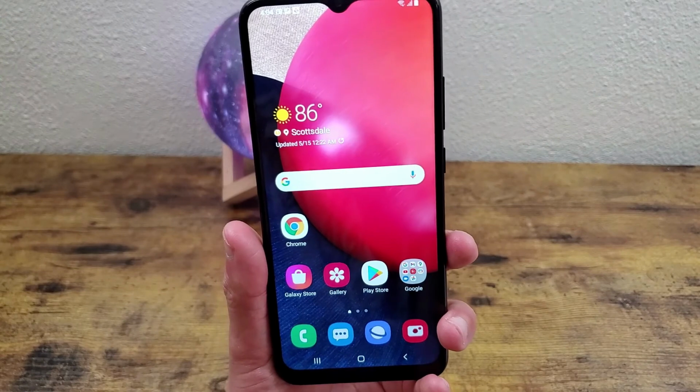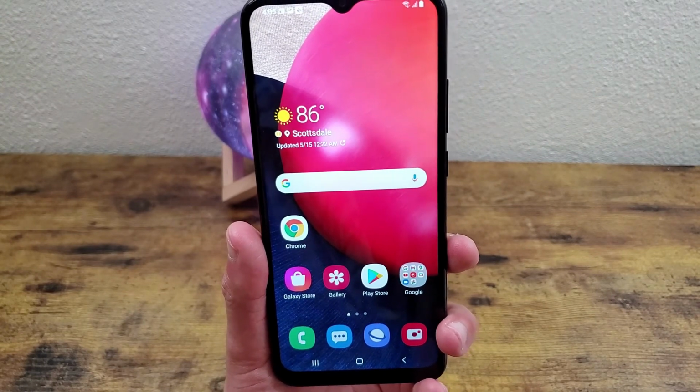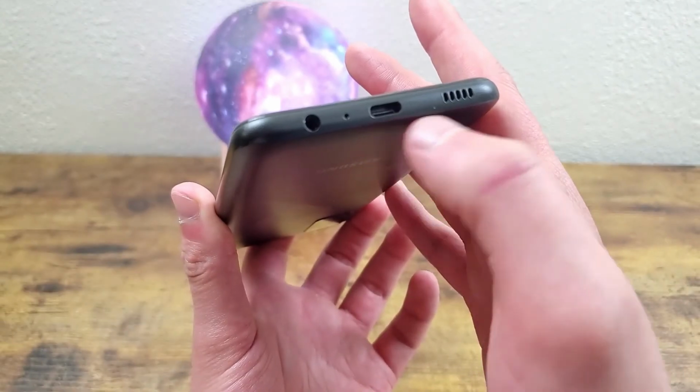My fifth reason to buy the Samsung Galaxy A02s in 2021 is that it has a headphone jack. We can see that right here at the bottom, next to the microphone, the USB-C charging port, and the speaker.